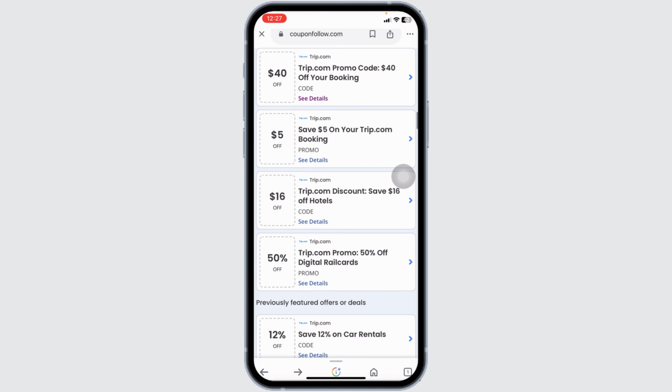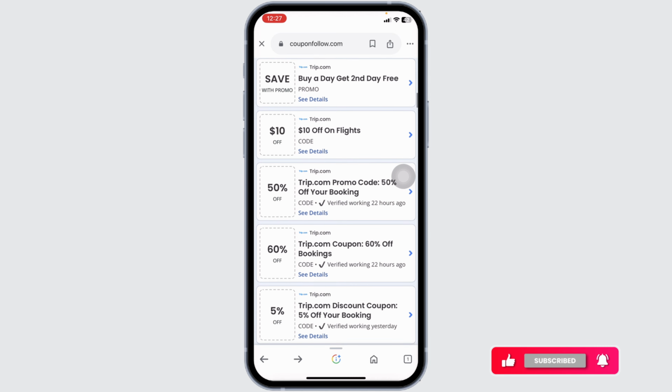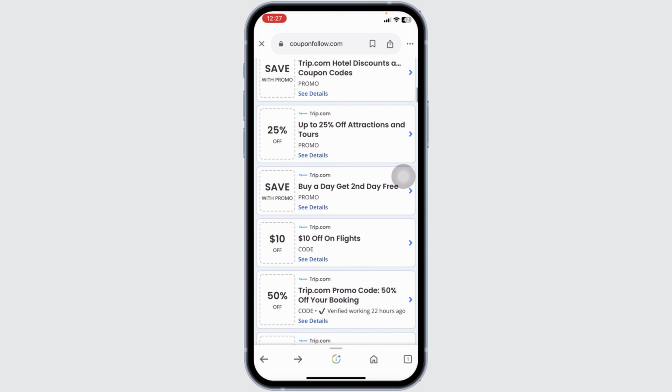Likewise, you can also give a try to other offers, as on this website, you're going to find amazing offers for trip.com. To grab any of the offers, you have to use the same exact steps. Likewise, head back. Once you're in this website section, you can also give a try to another website.